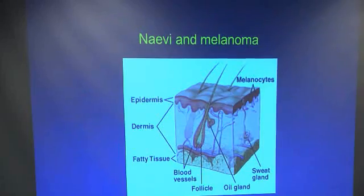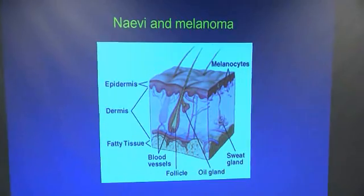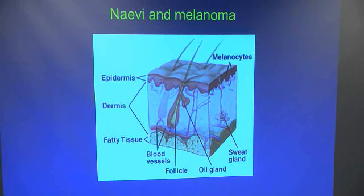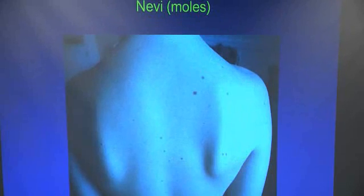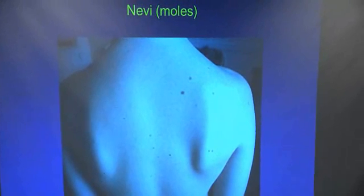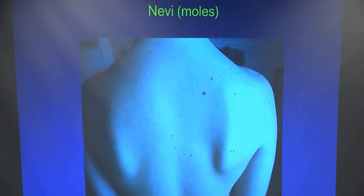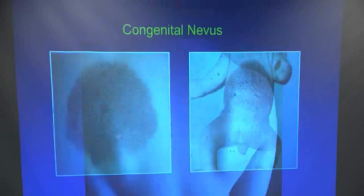Next slide, please. Just to remind you that melanoma and moles are derived from the melanocyte, the cells at the basal part of the epidermis. They are important because they produce pigment that protects you from UV. Next slide, please. So these are regular moles, from this patient. Usually moles are small, well delimited, and symmetric.